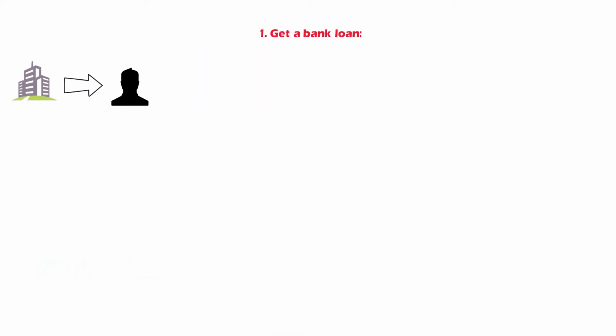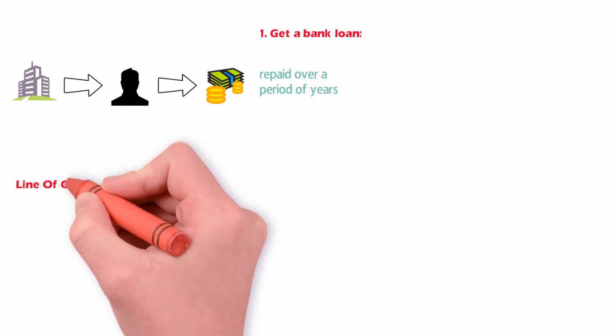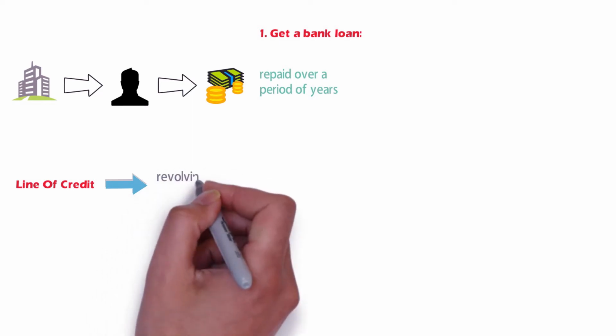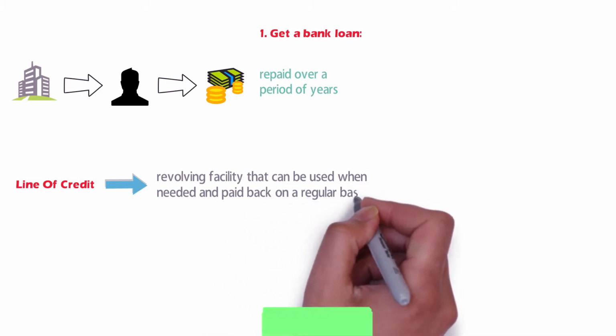In a loan, the bank gives you a set amount of money that is repaid over a period of years. A line of credit provides a revolving facility that can be used when needed and paid back on a regular basis, much like a credit card.